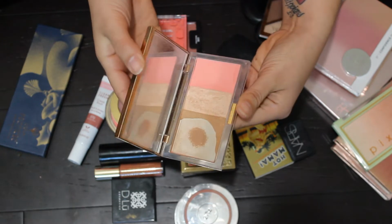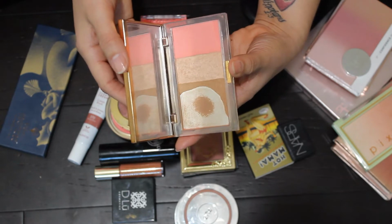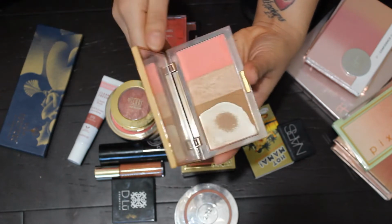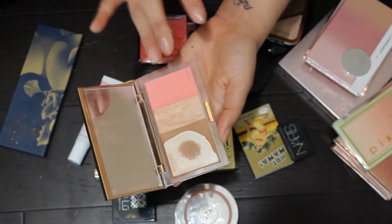This one is also part of my unofficial project pan from my makeup basket. This one is a matte blush, and it's a little bit more of a bright corally shade, or like corally pink orange. Anyways, and this is from Urban Decay. It's their Naked Threesome palette, and the shade is Naked. So I'm gonna swatch that.